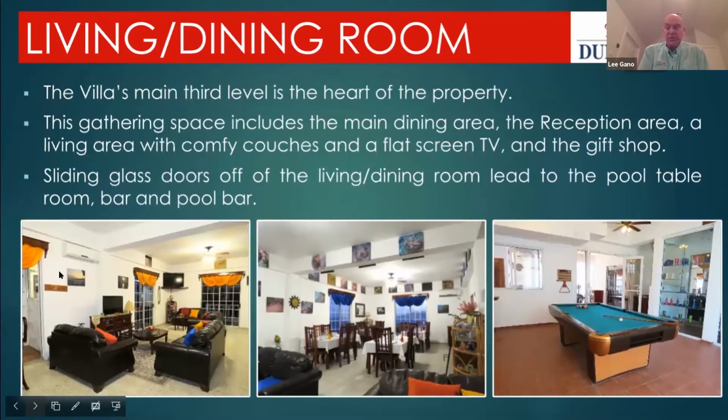This is where dinner is served. We have outdoor seating where sometimes on beautiful days we'll have lunch when people are coming in from diving or been out in the pool. But we'll usually do dinner in this room. It also has a TV and some books and games, so you can sit around and enjoy yourself when you're not out diving or playing in the pool. From there, you can also get to the gift shop, and sliding glass doors lead out to the pool. We also have a pool table right off of this room, so you can shoot pool when you want to.